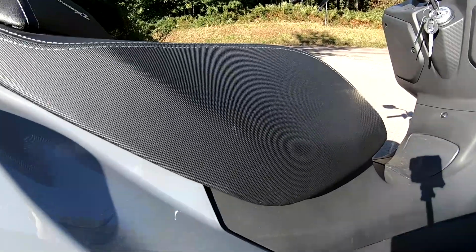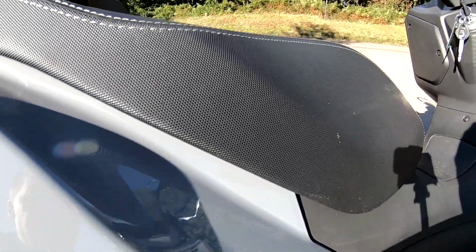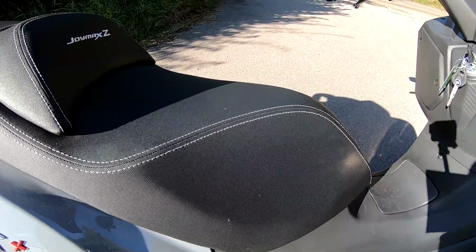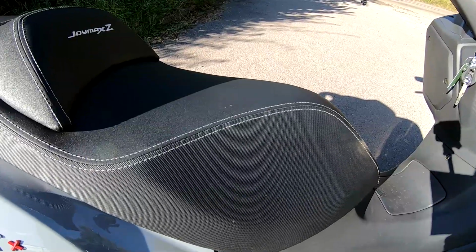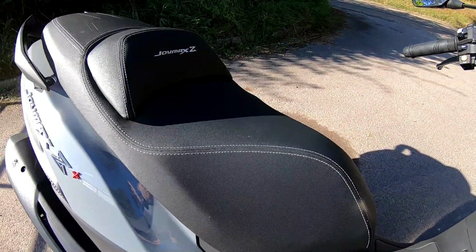Got not a bad seat height on these. A lot of these maxi scooters have got quite tall seats. Have a look at me on the bike on the cutscene. I'm 5'7" tall, 30-inch inside leg, and I weigh in at about 75 kilos, just to give you a bit of a reference point to see how the bike fits me.